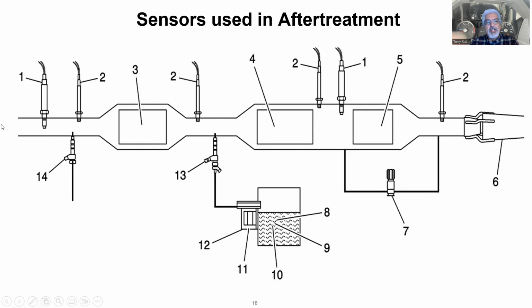So let's flow through here. Here we go down the downpipe. Diesel oxidation catalyst, SCR catalyst, diesel particulate filter. Sensors. We see number 1 here, and we see a number 1 here. So this is my pre-NOx sensor, and this is my post-NOx sensor. The number 2s, well, those got to be temperature sensors. Temperature sensor 1, temperature sensor 2, temperature sensor 3, right? And then over here we got temperature sensor 4, right?